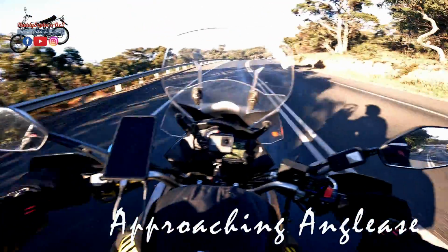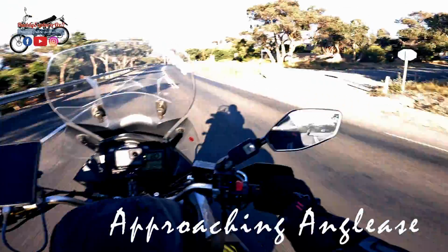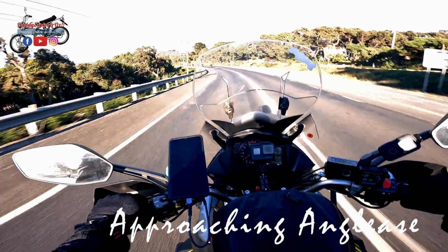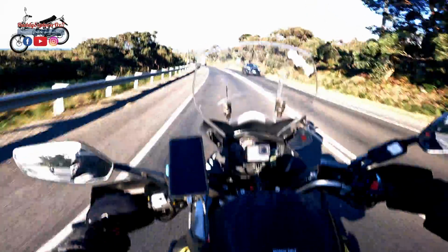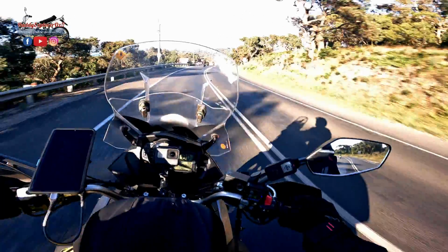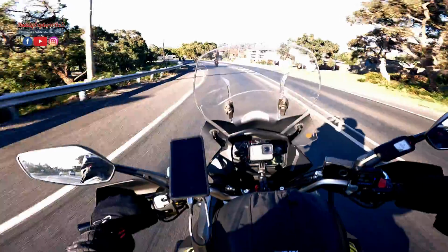And we have arrived at Anglesea. I probably need to put my ND filters on because it's quite bright. The GoPro might be handling it okay, I'm not too sure how this image is, but when we stop later on I'll put the ND filters on. Beautiful ride.